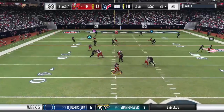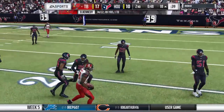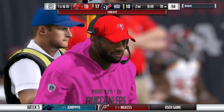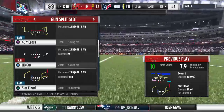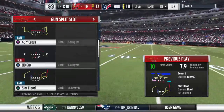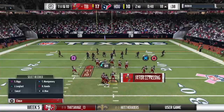Now back to throw. Finds his target, Montgomery. It's a 10-yard pickup, and it moves the chains. Now whistles come in. We're going to get a timeout here by the offense. It's just their first, so they'll have 2 remaining here before we get to halftime.